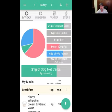I'm about halfway there on my fat, and about 2/3 of the way on my protein. So considering that I've had breakfast, coffee, and a lunch, and I've had a snack or two in there, you can see that I'm about 2/3 of the way through my day, and I'm about 2/3 of the way across the board on all my macros, which I feel really good about.